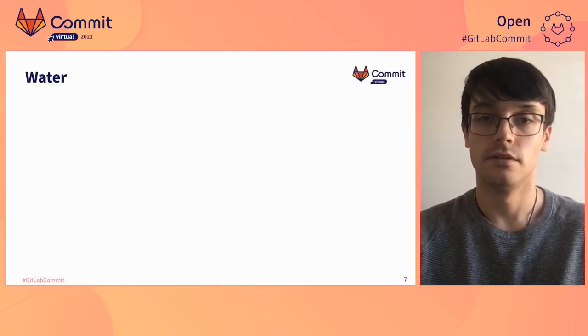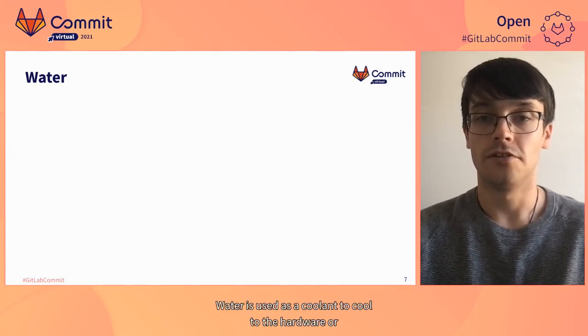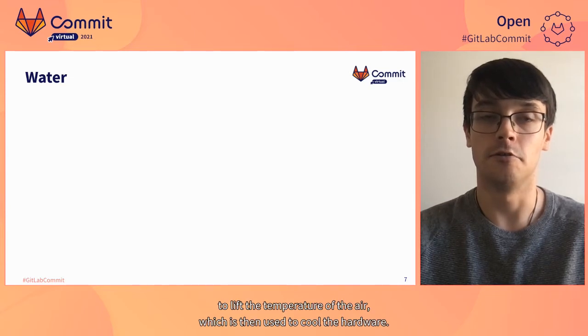The other resource we use a lot of is water. Water is used as a coolant to cool the hardware or to reduce the temperature of the air, which is then used to cool the hardware.